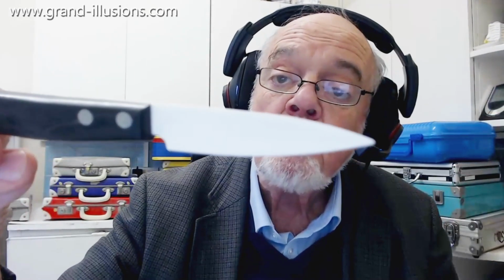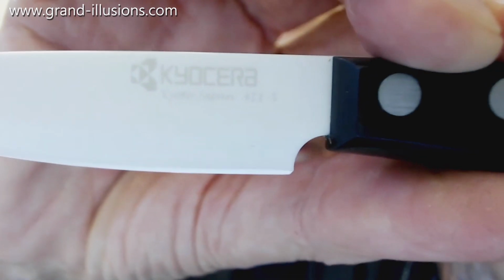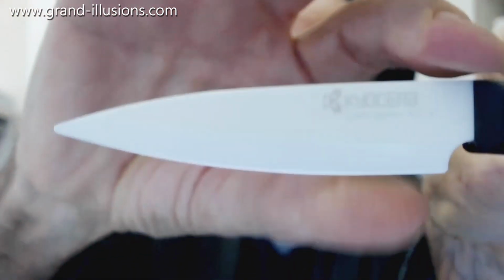When it gets blunt, incidentally, you can't sharpen it at home. You have to send it back to the manufacturer. They have a customer relations department, and you have to have it sent back to them, and they then sharpen it, and it'll last a few more years, you hope.